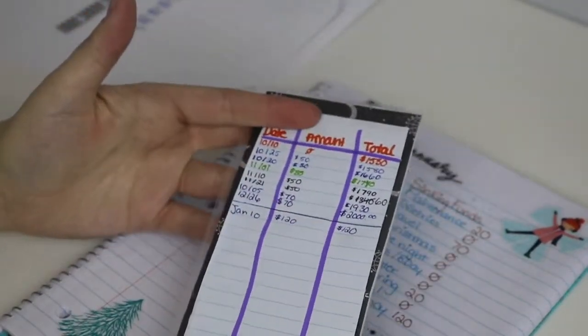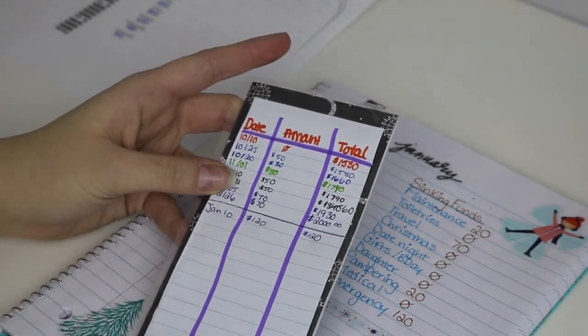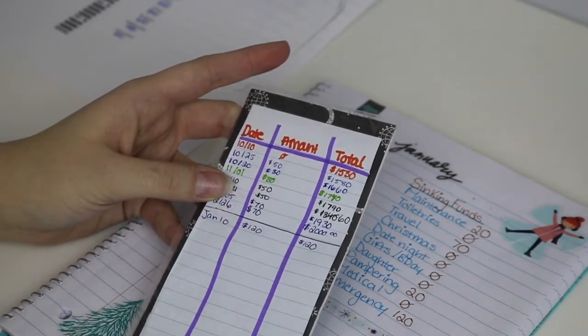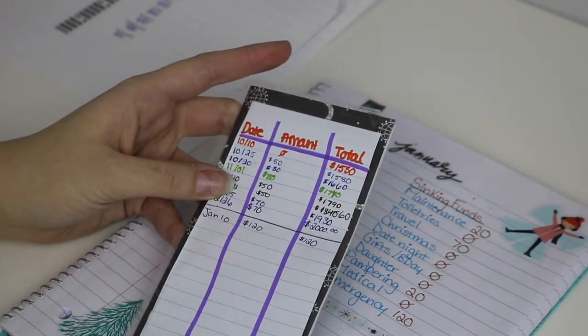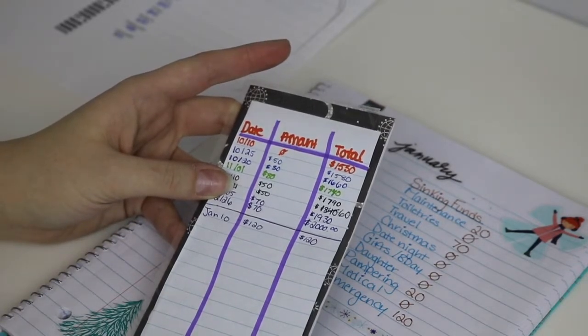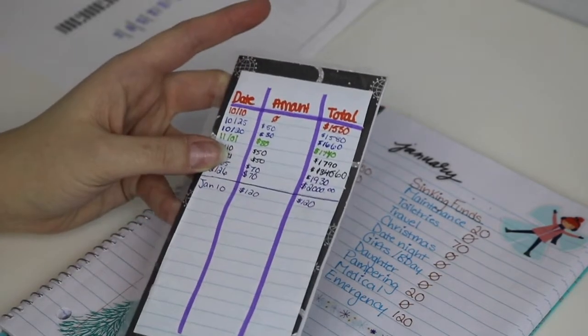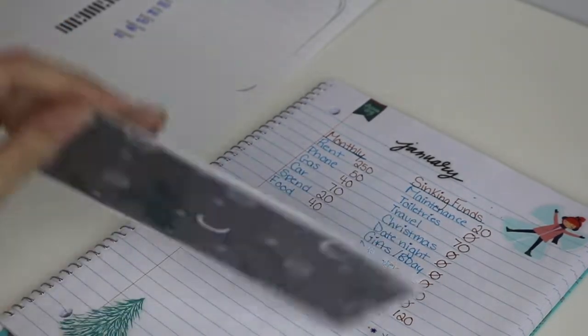I also decided to do a dream board this year, and let me know, comment down below if you guys would like to see my dream board. I did film myself actually making my dream board, but I wasn't sure if I was going to upload it or not. Don't really know if that fits into my niche on YouTube here, but let me know if that's something that you guys are interested in. I definitely will upload that if that's what you guys would like.